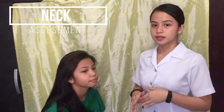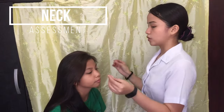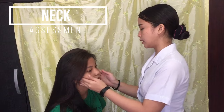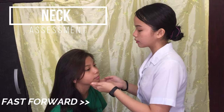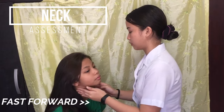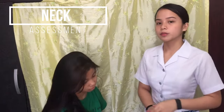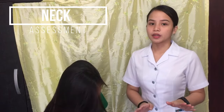Now we're going to assess the patient's lymph nodes. So I'm going to touch her face again, okay? I'm going to use the pads of my fingers to assess the lymph nodes. So we're going to start here. Tell me if you feel any pain as I touch it, okay? Do you feel any pain? No. It's okay. So there seemed to be no swelling of the lymph nodes and patient did not complain of any tenderness or pain.